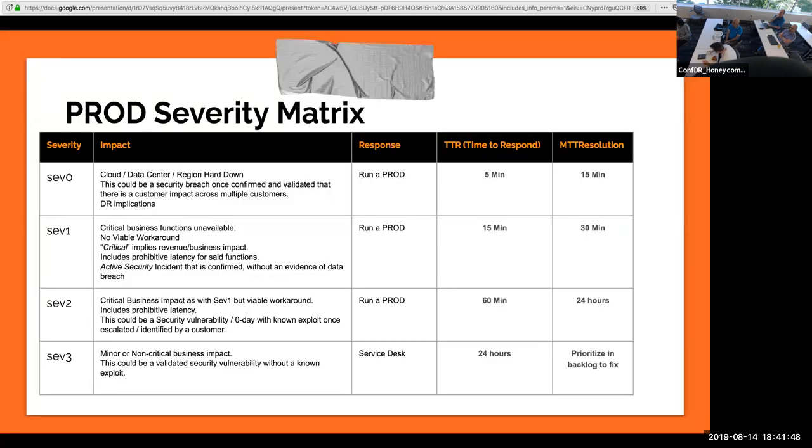So this is Accela's severity matrix. It's pretty simple. We have sub zeros. Anybody ever had a cloud outage? We just had one a little while ago. One of our upstream service providers had an outage. We had to run a sub zero at 3 o'clock in the morning, rally the troops, and get everybody in. We knew what the problem was, but we still brought the whole incident response team in to take care of it.